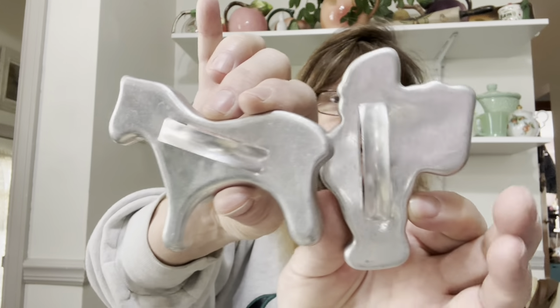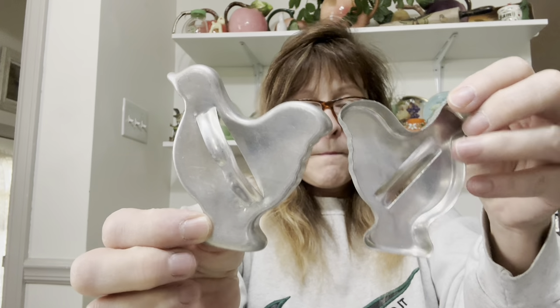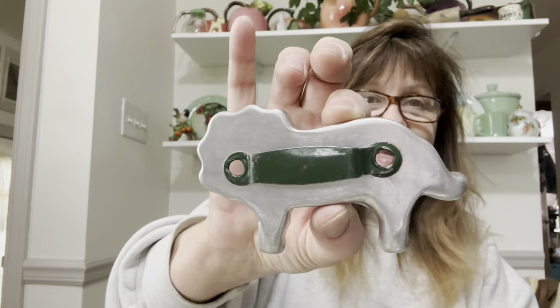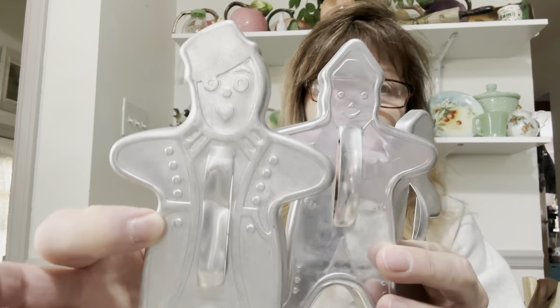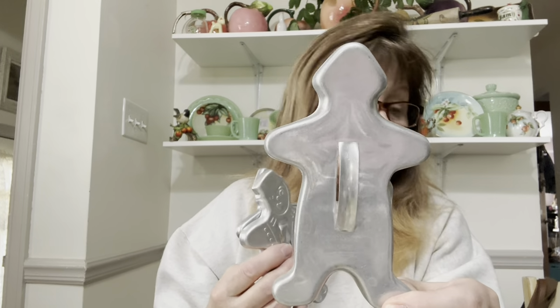Then we have a bunch of these. We have two more of these birds. We've got another horse. And then we have a lion. Look at that one with the green handle. And then we have three gingerbread men. Two of them have their little faces and stuff, and one is just plain. I've never seen a plain one like that.